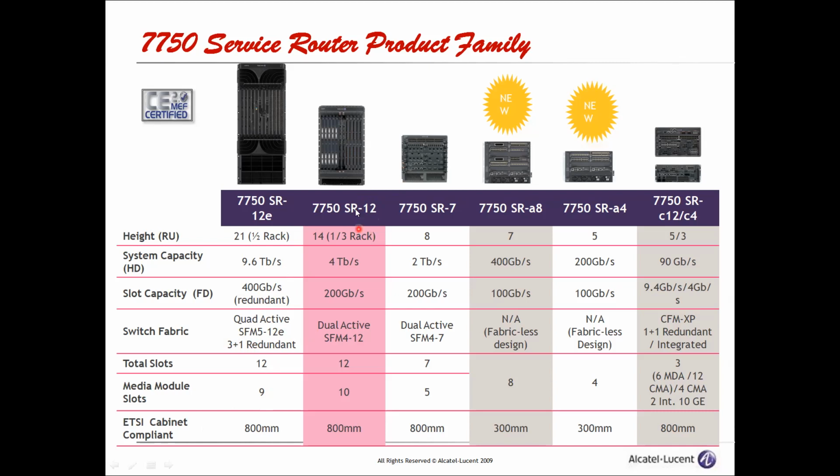Okay, so the next device is 7750 SR12, which is a little bit smaller than the earlier one. It is 14 RU. The capacity is 4 TB, and the slot capacity is 200 GB, and it has dual active SFM4. So this chipset uses dual active SFM4.